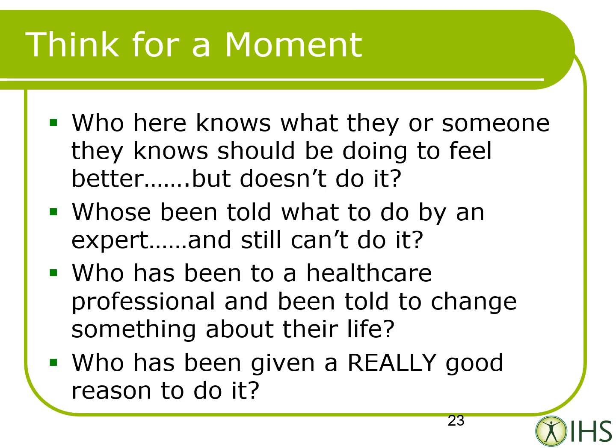Who has been given a really good reason to do it? You might have a very, very good reason to make lifestyle behavioral changes, but you still can't make them. We see this time and time again, even in extreme cases where somebody has had open heart surgery, for example, and they've been told that if they don't give up smoking, change their eating habits and improve their lifestyle habits, they're going to be dead within 6 months, and they still can't make the changes.